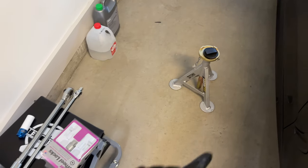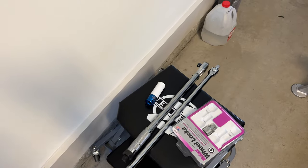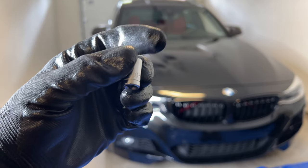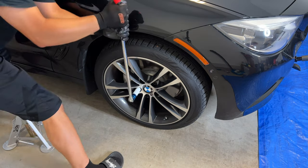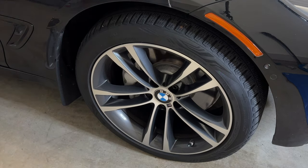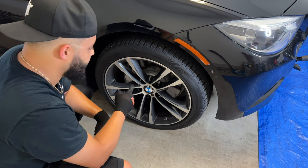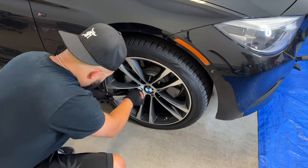I got my ESCO jack stands, my BMW jack pad adapters, and a half drive breaker bar and torque wrench, and the plastic sleeved 17 mil so you won't scratch your wheels. And of course our BMW coolant mix. And the last thing we need is an 8 mil for the screws on the inside of the fender. Now that we broke torque on the locking nut, I'll take the key, put it to the side. I got the wheel lock key again. I'm gonna go ahead and take that one off, and then two more. I'm gonna leave two on, then we're gonna jack the car up and take the other two off.